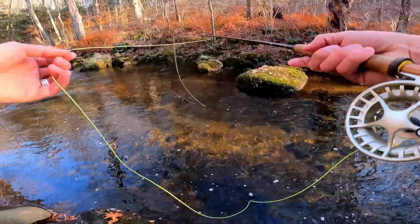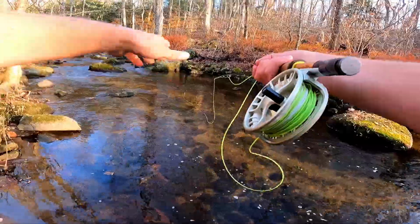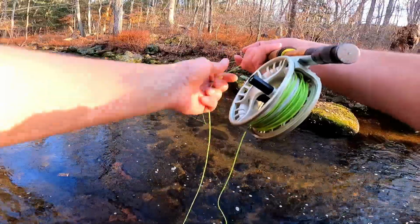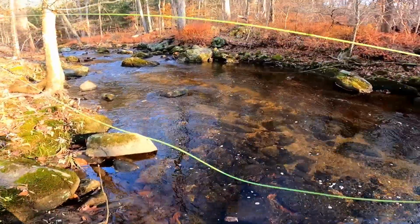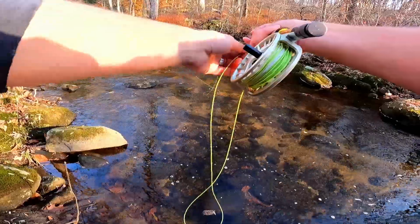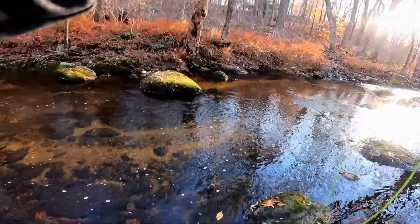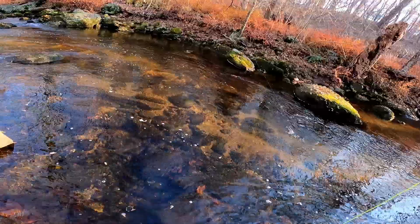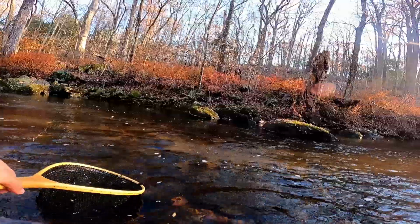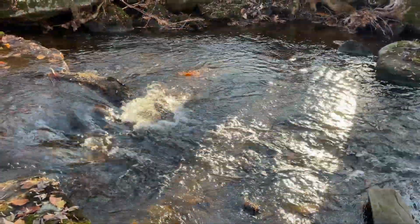Had a little hesitation in the dry there. That was the very same run where I got that dry fly take. Well, right back to the spot. It's such a good looking spot. We could definitely get another fish or two out of there. Got him. Nice. Oh, he got off. All right, well, a little LDR there.